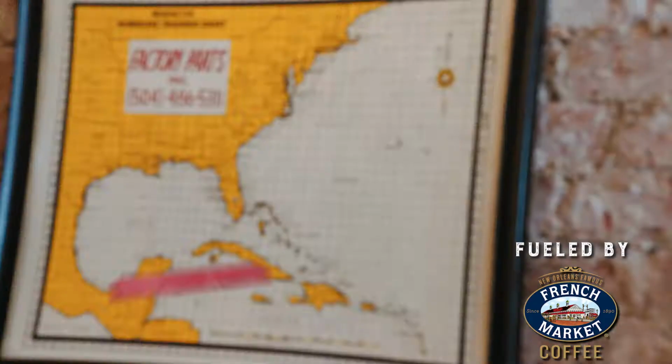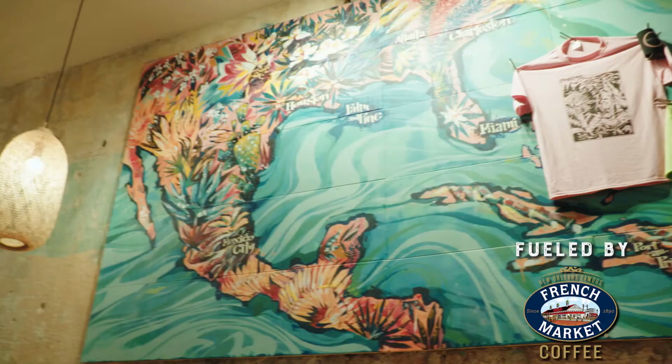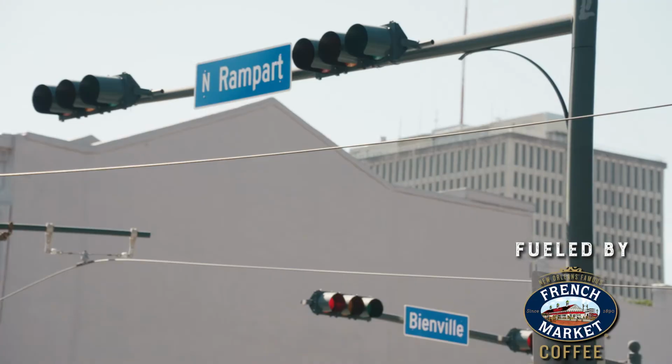This week on Love to Eat New Orleans, we're taking a trip around the Gulf of Mexico. Heading east through the southern states down to the Caribbean, we'll hop over to Central America and Mexico, then back up into Texas. When we get back home, where do we find ourselves? But of course, right here at the edge of the French Quarter on Rampart Street.